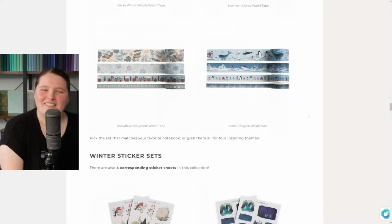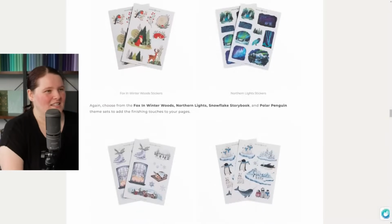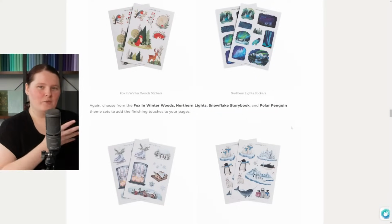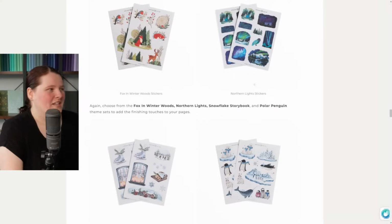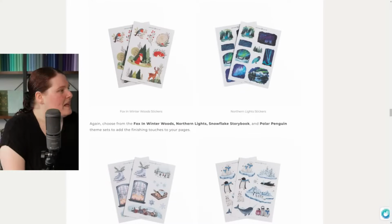But alrighty, so tape is obviously one of the things. We also get sticker sets. Yay! So we're going to do a similar thing. We're just going to open up all of them, and this is hopefully where we'll start to see some of those elements that we didn't think matched quite as well being repeated. So if you're getting the stickers and the tape together, then at least you have some kind of matchy in there. We can open all of those up in new tabs, and we're going to go through these ones.